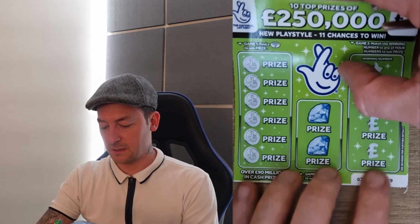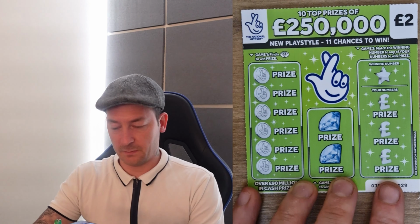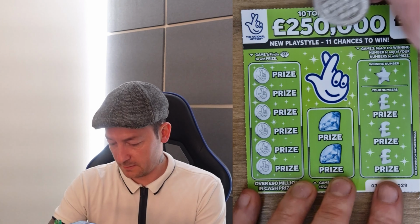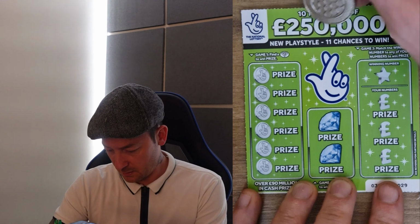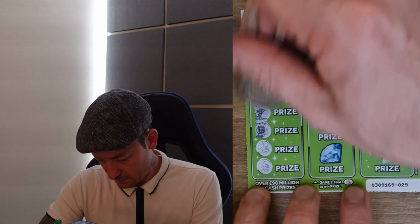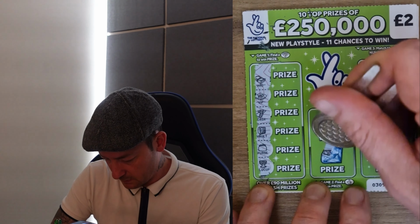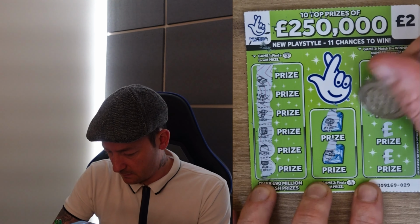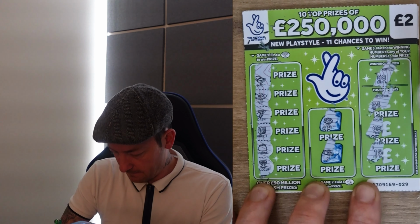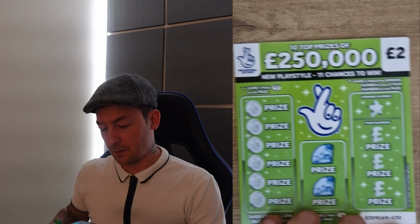The green ticket, it always seems to give you £2, the green ticket. I don't think I've ever pulled a fiver out on it, to be honest. It's the same price as the pink ticket, but the pink ticket's 500 grand and this one's 250. So I don't know how they've worked that out. Same price ticket, after top price. No diamond. Cross fingers, guys. Lucky number 8. 24. 9. It's not going to be there, guys. Right, last of the £2 cards.